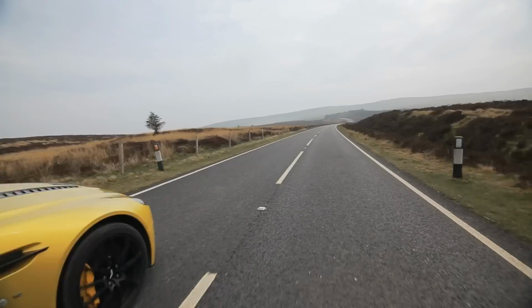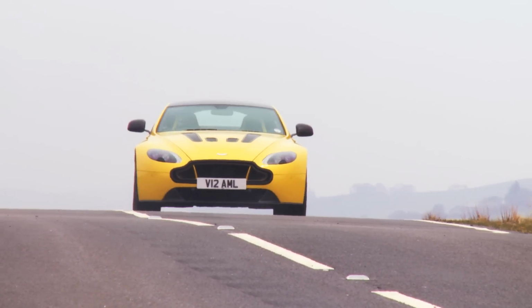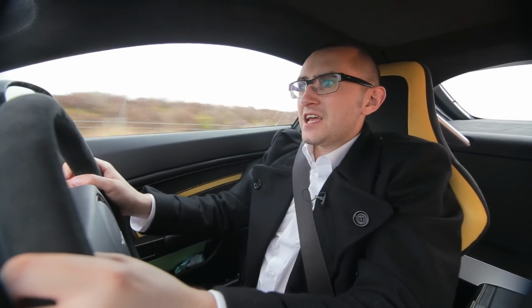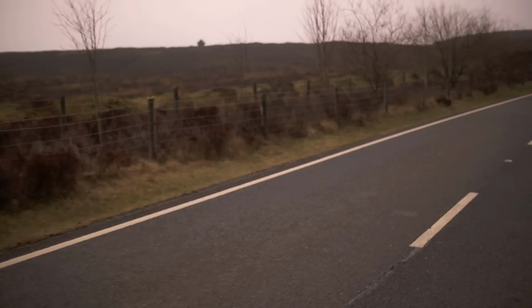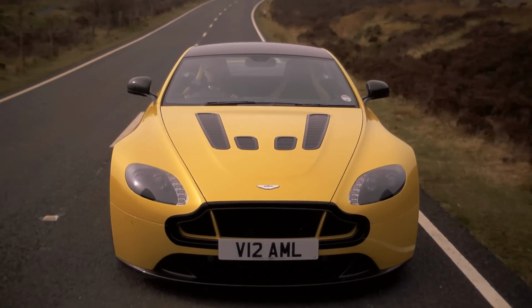You get this wonderful noise just washing over the cabin from the V12, and that noise is a special one, I'll give it that. It's one of the best car noises ever, I think. However, we leave the noise and all that to one side for a moment. Let's talk about the actual drive.